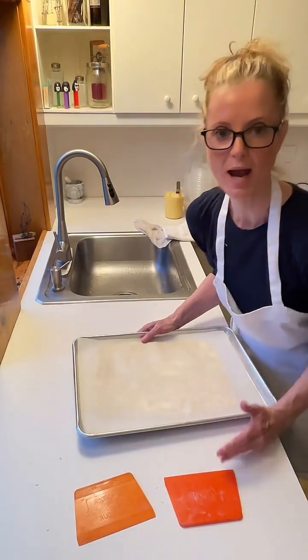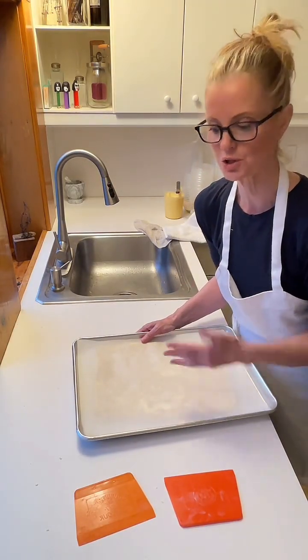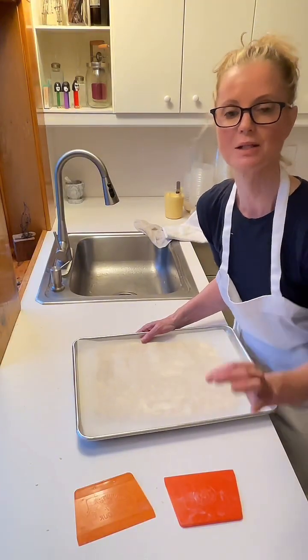And then the pan gets wrapped either in plastic wrap or a plastic bag, and it goes into the refrigerator or the freezer, and I label it with the date that it was made. And that's how I do that.